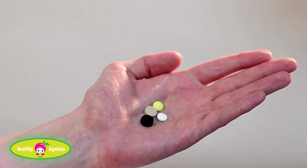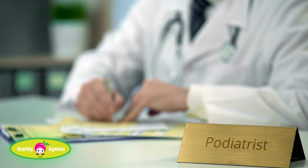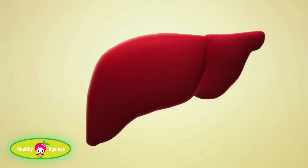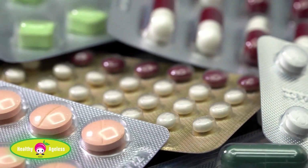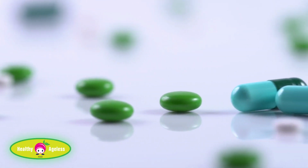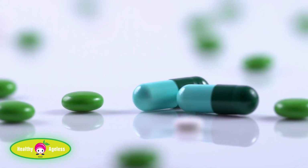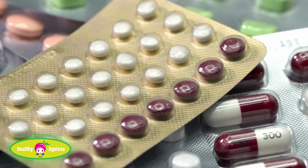Number 2, monitor your use of medications. All medications, whether they're over the counter or prescribed by a doctor, eventually pass through your liver where they're broken down. Most medications are safe for your liver when taken as directed. However, taking too much of a drug, taking it too often, taking the wrong type, or taking several drugs at once can harm your liver.